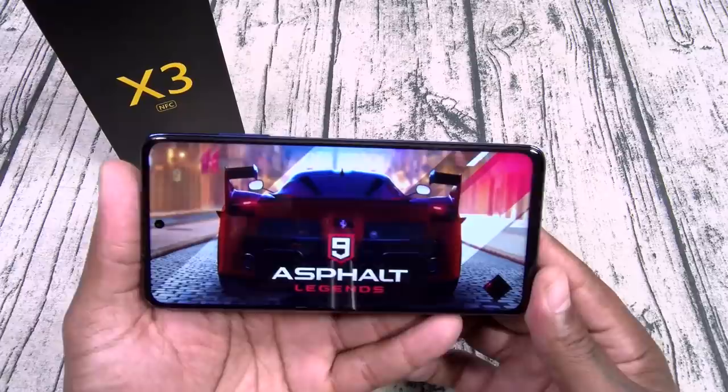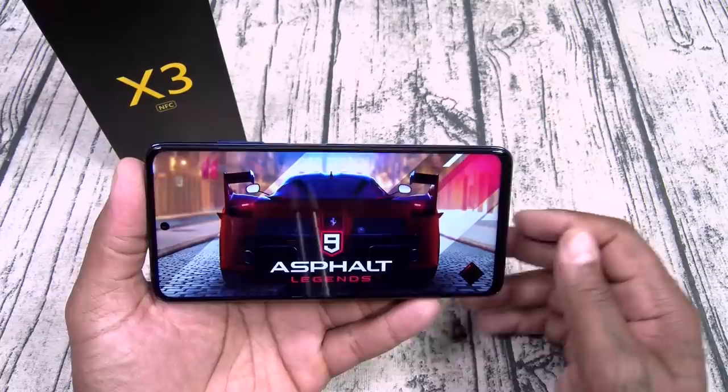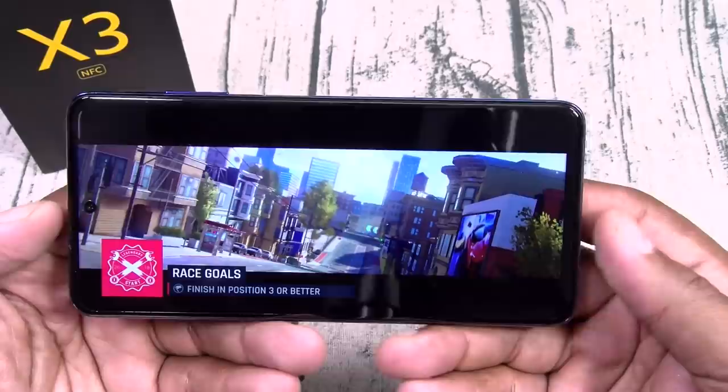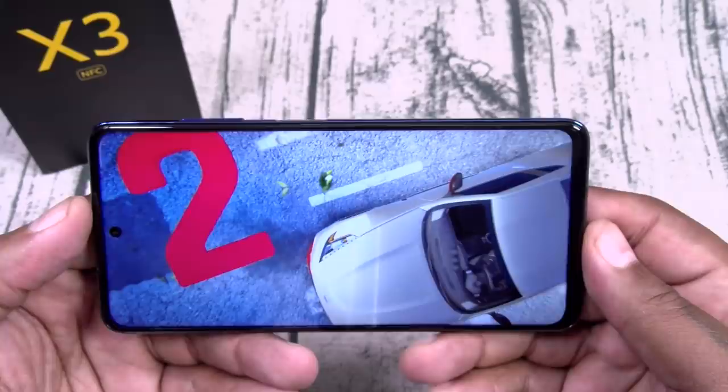All right, so we're going to pull up Asphalt 9 Legends. Here we go. All right, let me skip the setup. Okay. Now, I'm not going to do the training stage again. This time, we're going to do some actual racing. All right, finish in position 3 or better. All right, I'm in this Subaru, but we're going to make it work. All right, let's go.